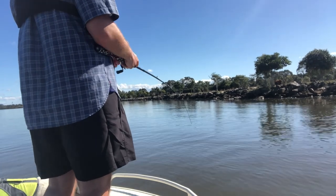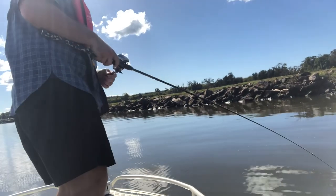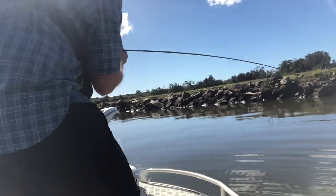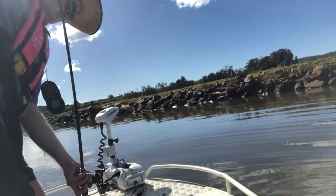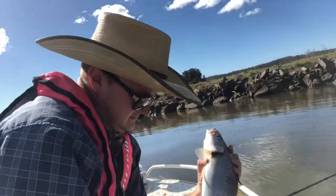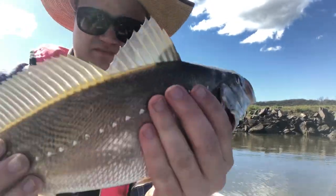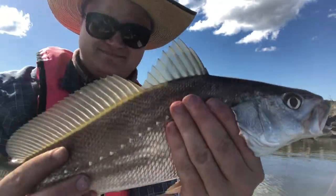Snags, a little less. Didn't think to put the damn camera on. Yes! Oh, I think I found the spot. Look at that. Pristine. Is there choppers on them?